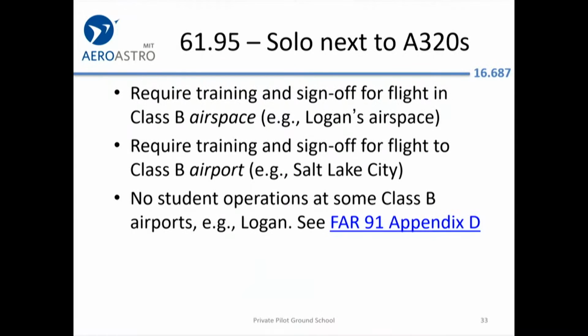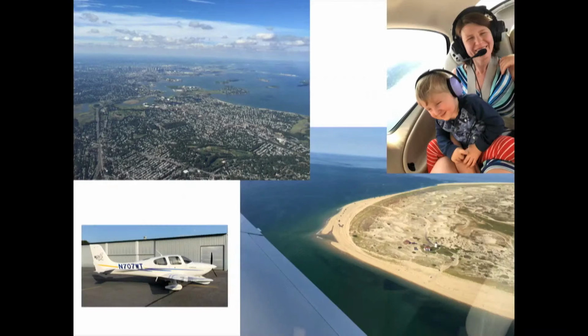However, in the FAR's Appendix D, some airports are excluded from student use of the actual runways, as opposed to the airspace. Logan happens to be one of them.